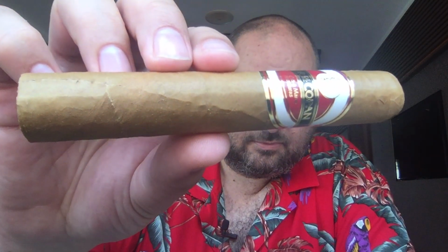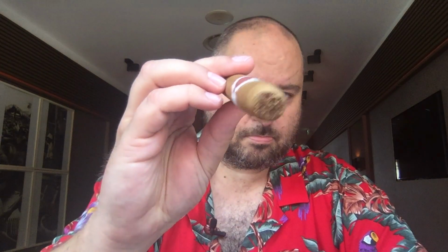On the first glance, a good wrapper. Overall, a very good looking cigar. I would say, let's cut it and see if we can get this thing started. Cold draw.